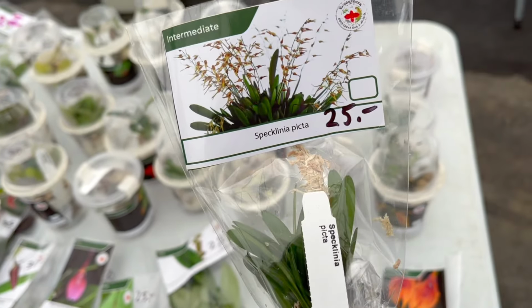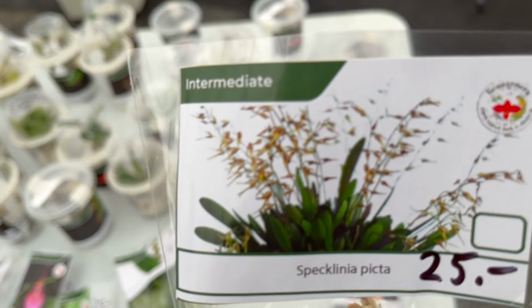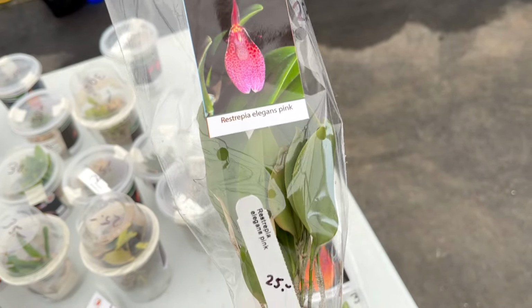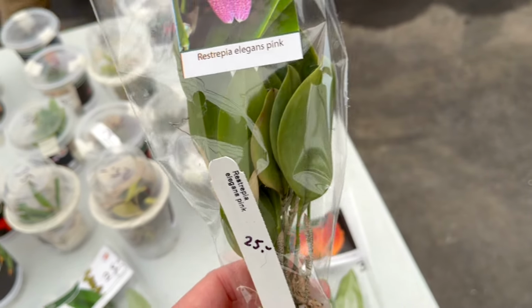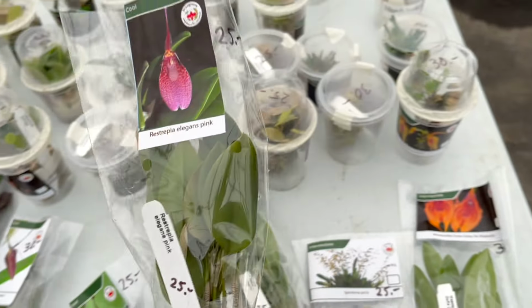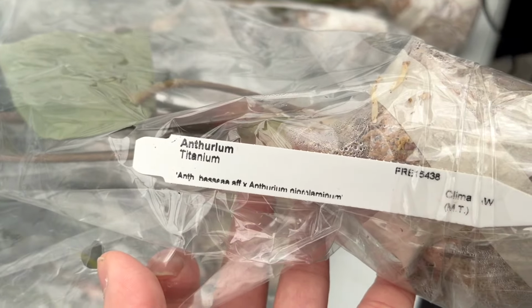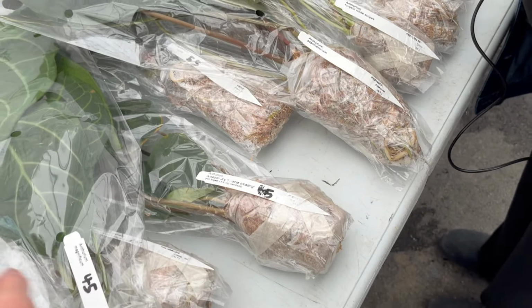I really want to take home a mini orchid. I told you guys to stop me from buying orchids. This is really cute too. This one is really cute, but it says cool. Maybe it's a cloud forest species, I'm not sure. But I definitely don't have those conditions. Anthurium titanium. Don't know what that is. Oh, Bessier Af cross with Gigi. You know, it would be cool if we could find the perfect crystallinum. Is there a perfect, like this?